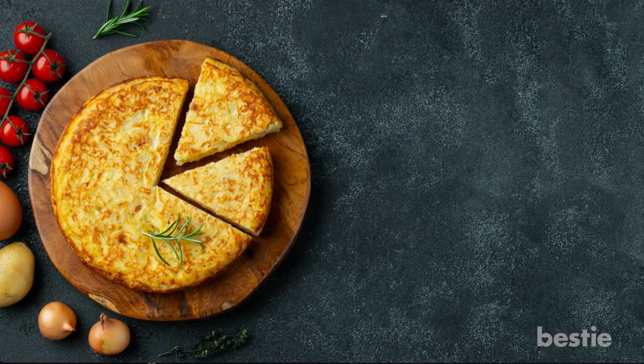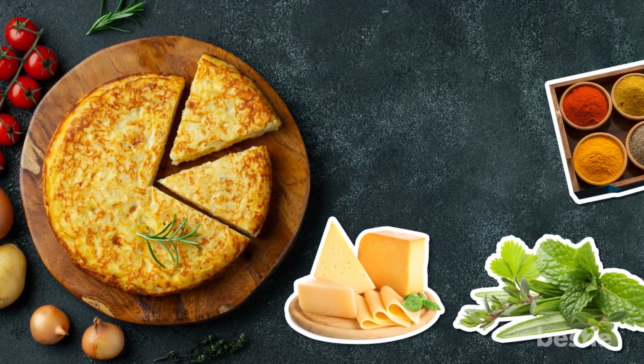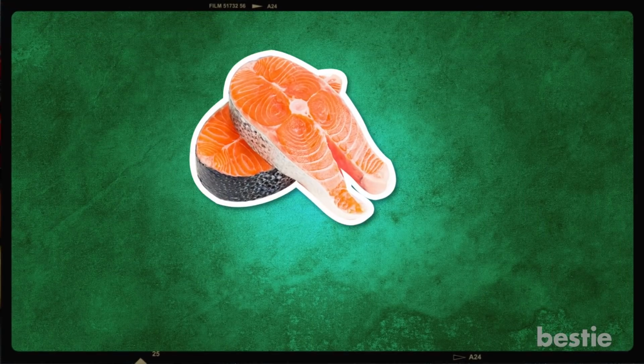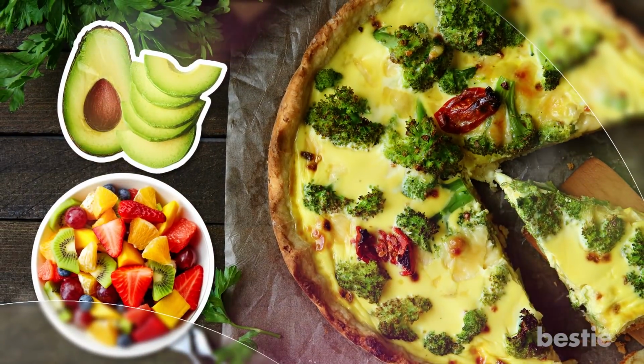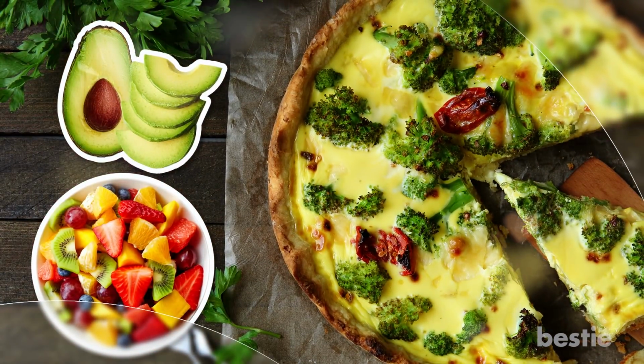In addition, you can make your frittata more flavorful by adding cheese, herbs, spices, and pesto. You can even include leftovers such as fish, chicken shreds, and potatoes. Some sliced avocado or fresh fruit on the side is the best way to serve frittatas. This is a dinner you can enjoy every day.